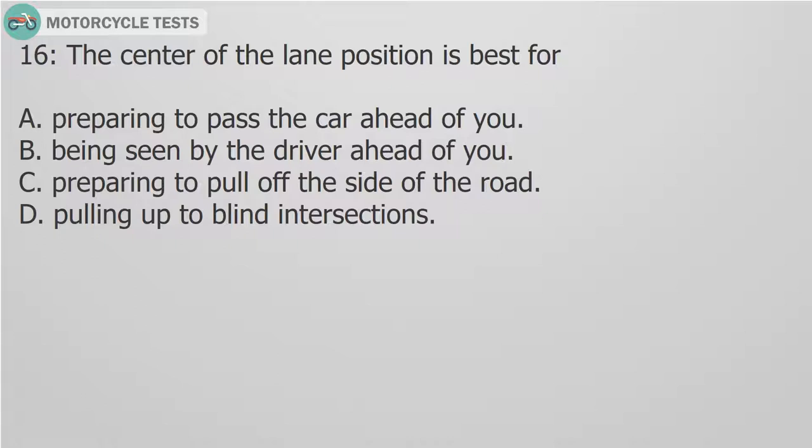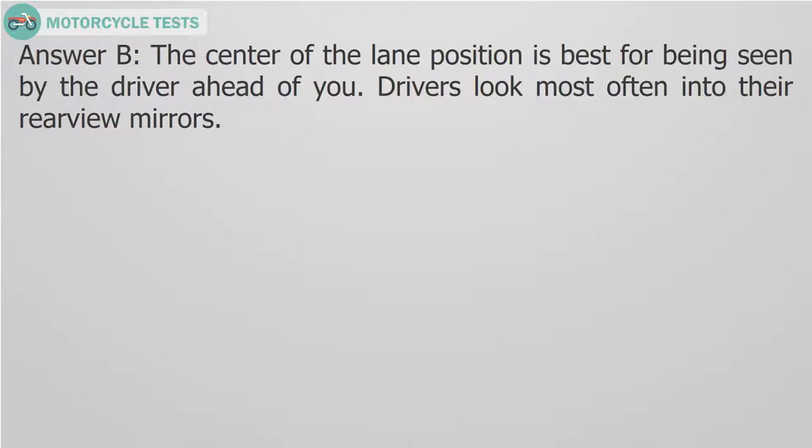Answer B. The center of the lane position is best for being seen by the driver ahead of you. Drivers look most often into their rearview mirrors.